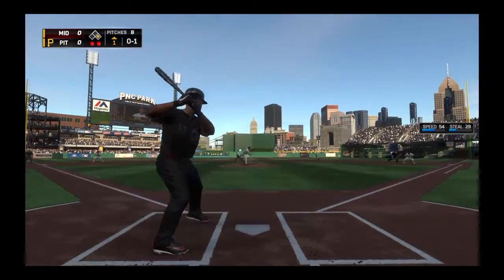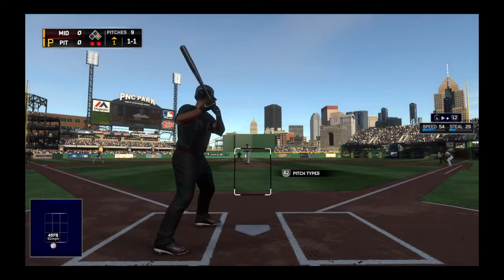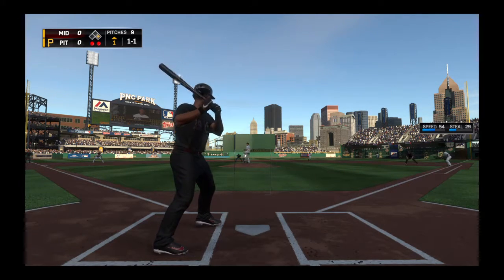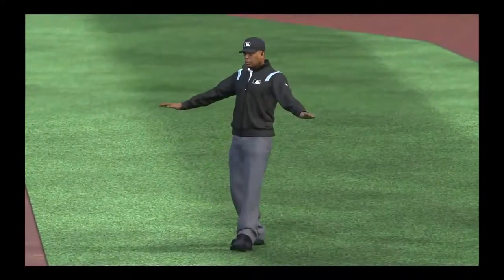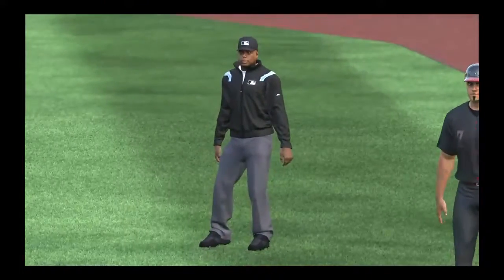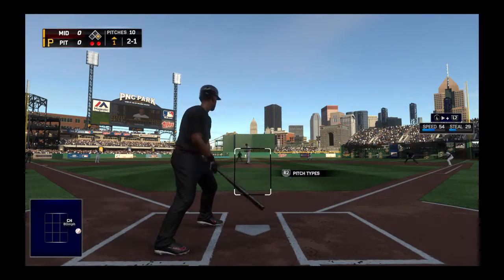He's ready. Here's the 0-1. And a fastball just below the knees, ball 1. He's set. Here comes the 1-1. Tried to hold up there. Appeal down to first, and no swing. It's ball 2. A runner on first with 2 away.